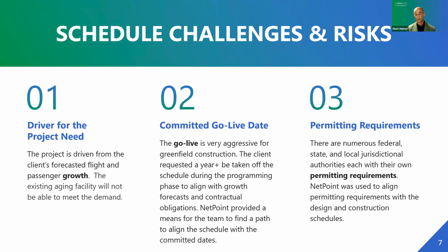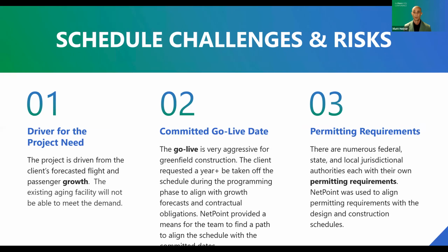Next, the committed go live date. Again, we started with the end goal in mind. During the programming phase, when we were reviewing the flight schedule to determine this and looking at the overall construction schedule, I believe we were actually showing this project completing sometime in like Q2, Q3 of 2027. But that didn't align with the client's goals for when they were receiving aircraft and what their expectations were for their passenger count. So we actually found ways to remove 14 months of schedule.